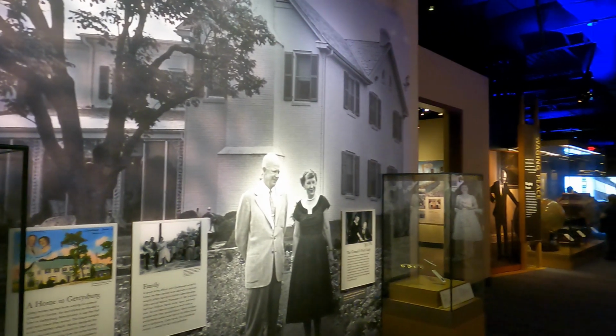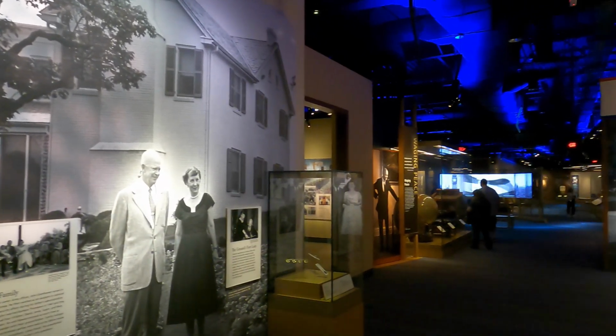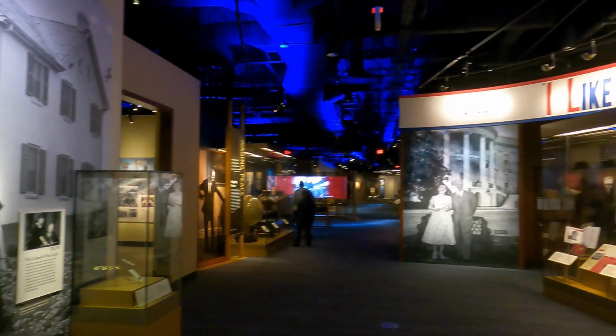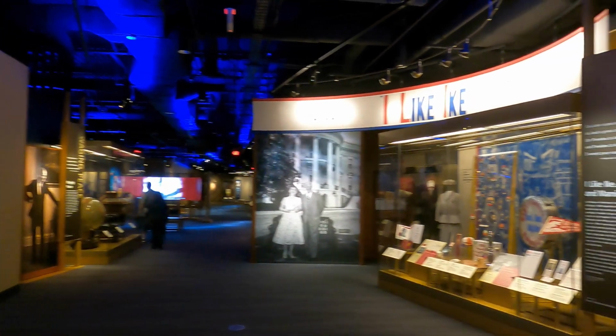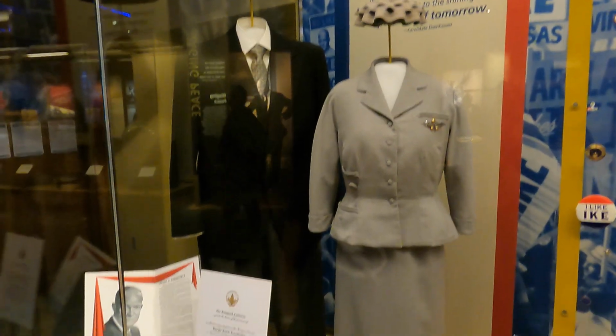The next part of the museum covers his life after the war and his campaign for the presidency. He was so popular after the war that both parties wanted him to join them and run as president for their party. His popularity and his memorable slogan, "I like Ike," allowed him to win the presidency in 1952.